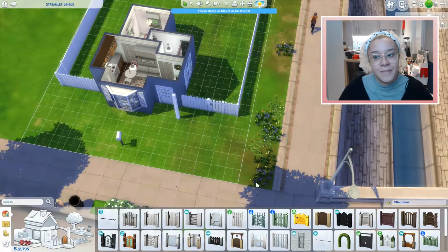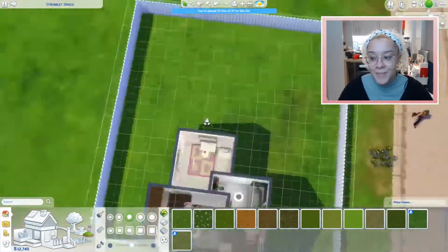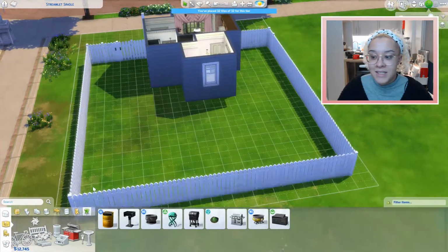I've just realised that fence is going to bug me. I'll sort that out before I upload it to gallery.